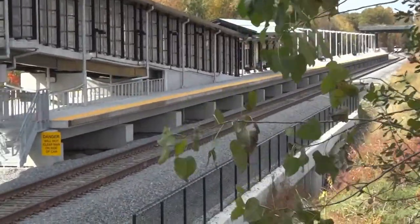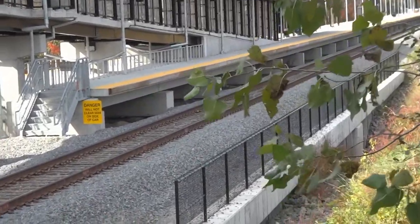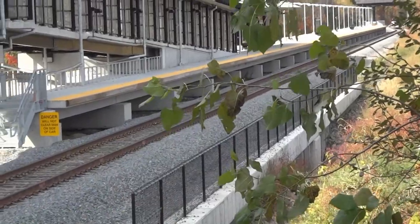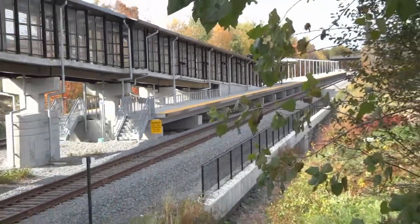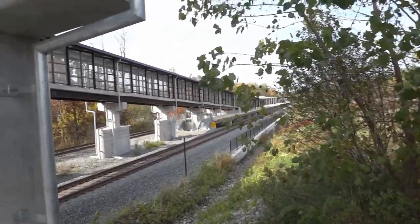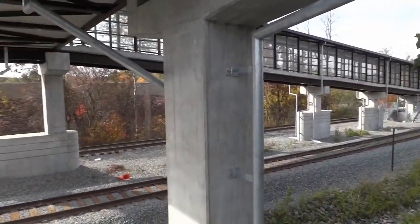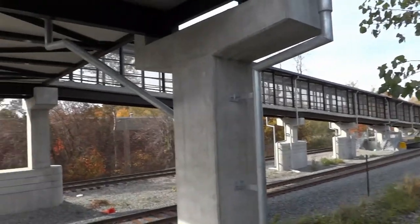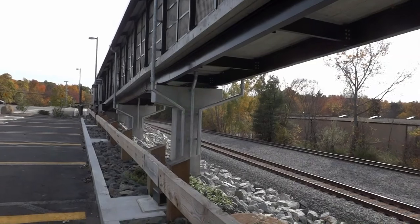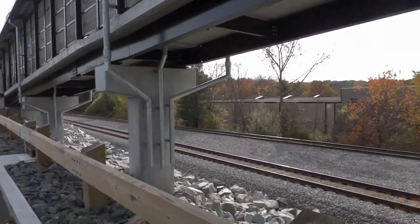And there's the platform right there. And there is a cover only on one side. So I'm assuming that this side here is somewhat the add-on. And this bridge is how you get to the other side. There are no stairs or elevators. And that is the project that they had here in Littleton, which is why it finished much, much sooner than the Leominster one.